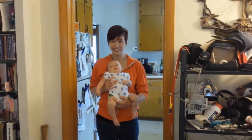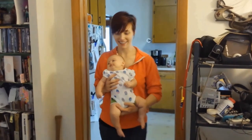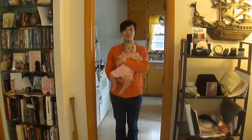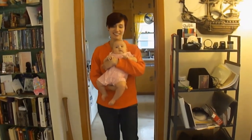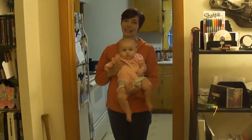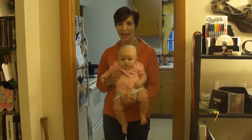It's July 22nd, 2015, and Edith was born 2 months ago today. It's August 22nd, 2015, and Edith was born 3 months ago today. It's September 22nd, 2015, and Edith was born 4 months ago today.